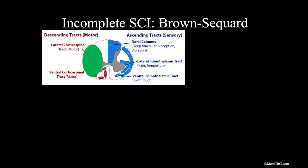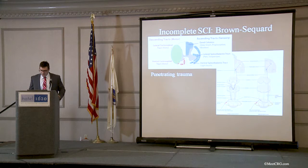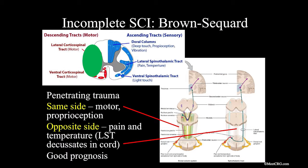The last of the incomplete spinal cord injuries is called Brown-Séquard, and that happens when half of the spinal cord is injured and half of it is okay. This is usually penetrating trauma from the side. And you have an interesting presentation where on the same side as the injury, you will damage the corticospinal tract and you will damage the posterior columns. However, you will get opposite side spinothalamic tract.